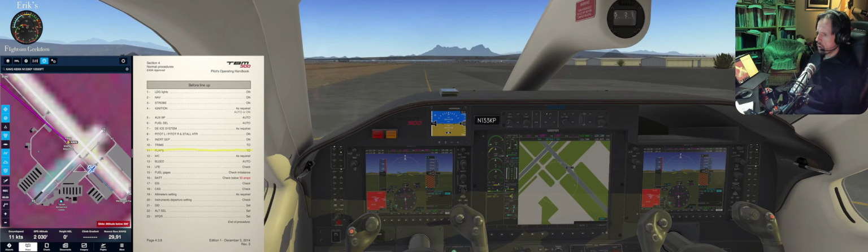I'm not fully loaded up, but I think I'm in the 6.5 to 7,000 region. So that means my rotation speed should be in the mid to high 80s. So let's say 87. Very clever little graph there. So 10 degrees up and take the flaps up at 115. Okay, let's go.